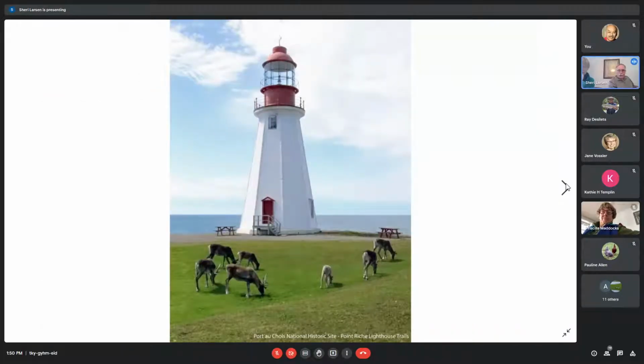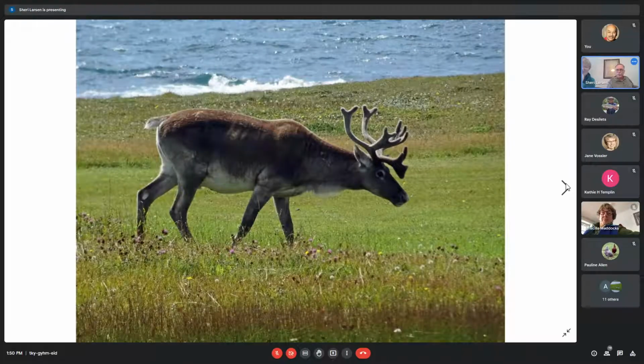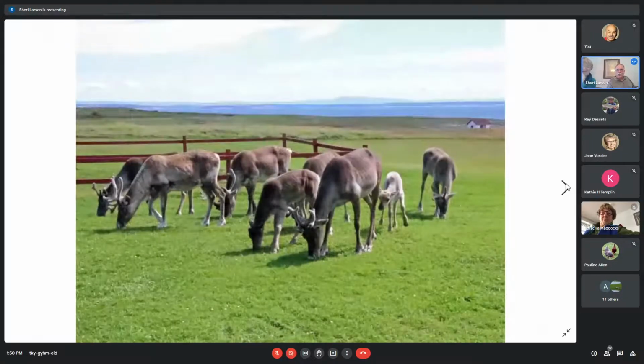So we left Gros Morne and headed up to Pointe aux Choix, which is an area where it's a limestone peninsula that's been inhabited for about 6,000 years, and there's a lot of archaeological work going on there. But the caribou tend to be there, and there they were at the lighthouse. There, my wife points out the little baby one there.